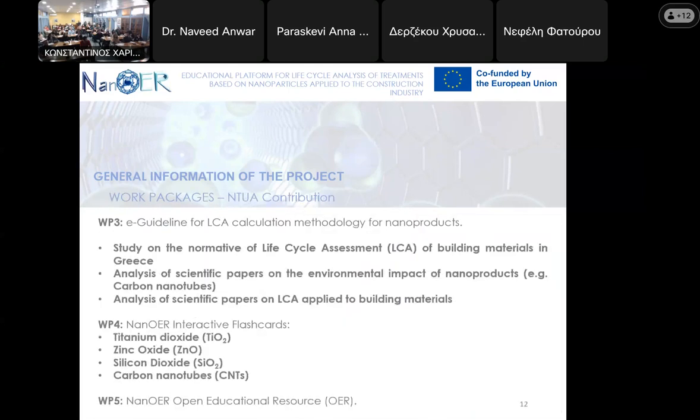In work package 3, we have the study on the normative of LCA of building materials in Greece, analysis of scientific papers on the environmental impact of nanoproducts. One case is the carbon nanotubes, analysis of scientific papers on LCA applied to building materials. In work package 4, 4 basic families of nanomaterials of this category used in construction, I mean, and finally, the NanOER open educational resource.